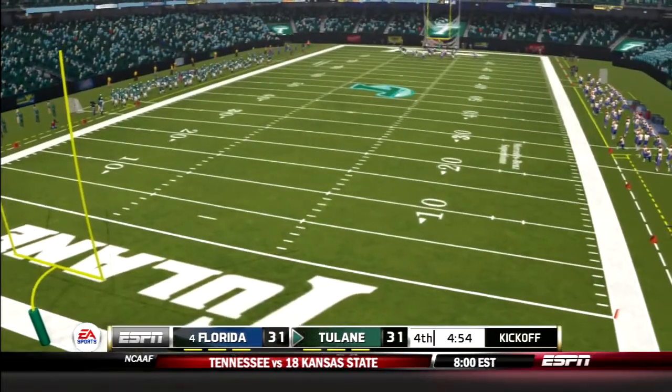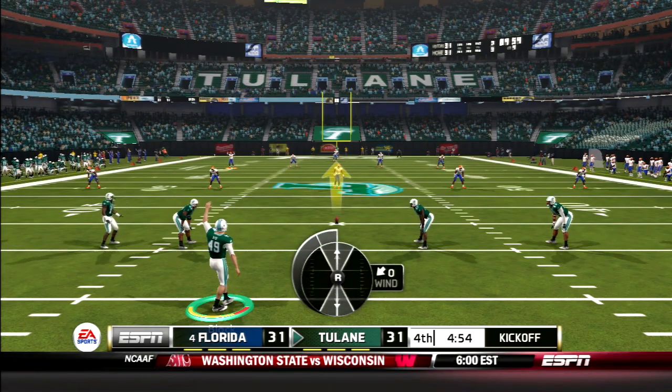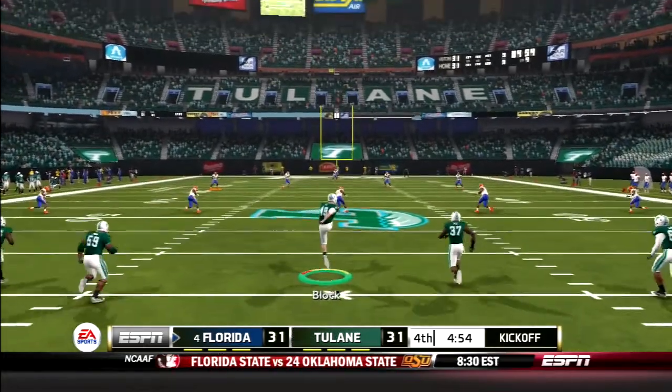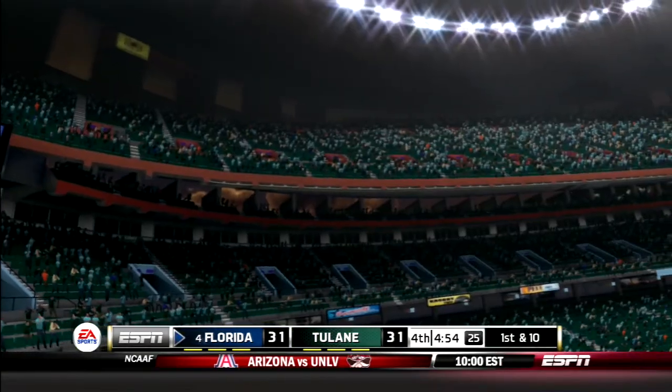Early in the fourth quarter now, and after that touchdown, we are deadlocked. Tie ball game. Everyone's all lined up and ready for the kickoff. He kicks it off, and he got all of that one. I have a feeling we haven't seen the end of the fireworks today.